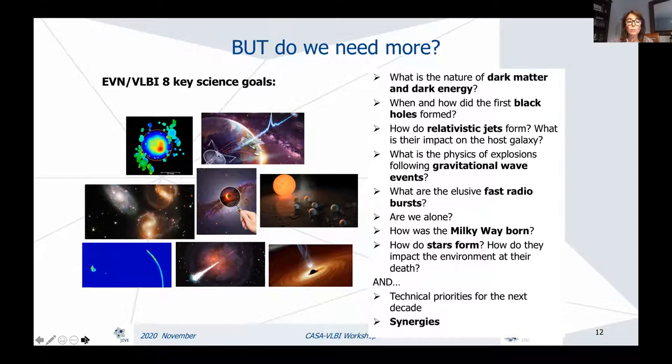How was the Milky Way born? And how are stars formed, and how do they enrich the environment during their lifetimes? And the document also contains all the technical priorities that would be needed to achieve all these goals in the next decade, and synergies with other radio astronomy facilities, multi-wavelength, multi-messenger facilities.